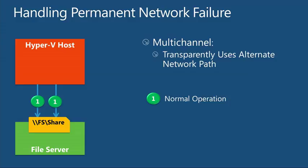That's great. SMB multi-channel now detects when new connections come and go. It's seamless, and it gives awesome performance, because while all the connections are there, it uses all of them to get maximum performance. But if a connection goes away, it's able to handle that without any interruption to the workload.